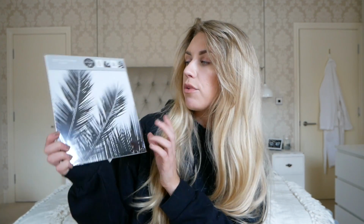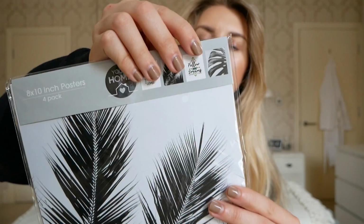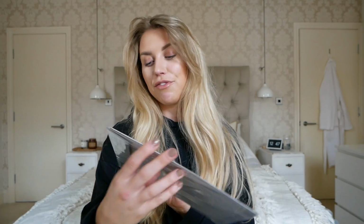And then I also got this one, which is predominantly black and white. We've got this palm print, which is probably my favourite. And then there's also, is that Montserrat or whatever? I really don't know my plants, and I really should, because I do love them. And then there's a quote in there, the best is yet to come.